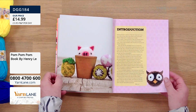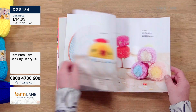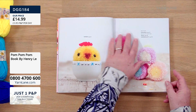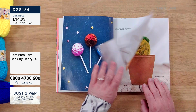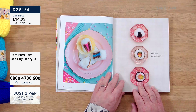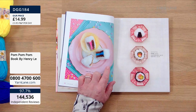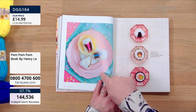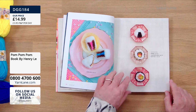Right, I'm going to have to romp through this now, aren't I? Panda, cupcakes. Oh, here, there they are. Macaroons. That's what Mrs. Overall choked on, wasn't it? Chickens, monkey, lollipops, cactus, star. That's not sushi, is it? Hang on. That's sushi. That's cakes. Oh, yeah, they're slices of cake. Yeah, I see what you mean. Oh, I wouldn't want blue buttercream like that.